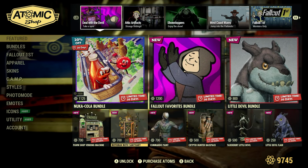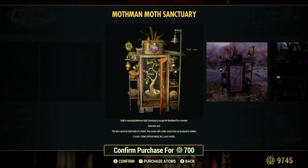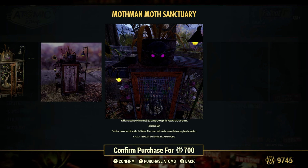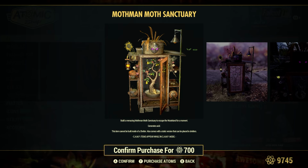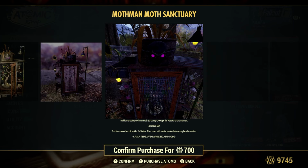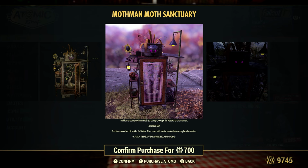Mothman Moth Sanctuary. 700 atoms. Build a menacing Mothman Moth Sanctuary to escape the wasteland for a moment. Generates acid. Okay. This item cannot be built inside of a shelter. It comes with a static version that can be placed in shelters. Okay. Well, that's interesting. Don't usually see that happen. Usually these are labeled camp resources. But yeah, we have something very similar already in the game. Has a bunch of butterflies around it instead of the moths. But yeah, right on. That's pretty cool. I like how the eyes glow like that too. That's pretty sharp. Little lights around it. Nice.